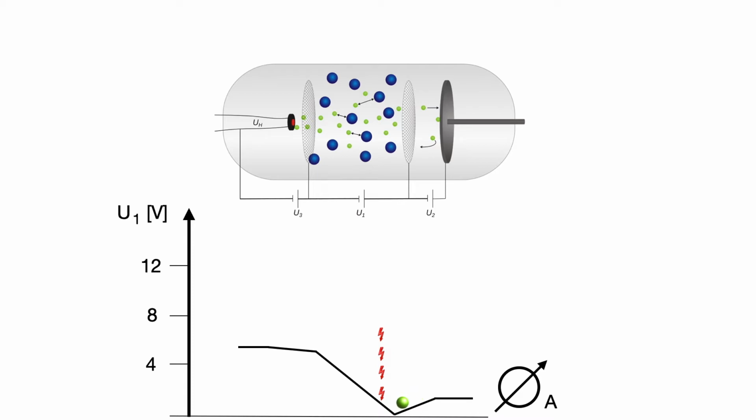The reason is that the electrons now have enough energy to excite the mercury atoms, so there is an inelastic collision in which energy is transferred. This kinetic energy of the electrons corresponds to the excitation energy of the mercury atom of 4.9 electron volts. For excitation, the electrons release their energy and can thus no longer counteract the repulsion of the anode. The collector current drops. If the acceleration voltage at the grid is increased further, the collector current rises again until the electrons have enough energy to excite two mercury atoms. Then it collapses again, and so on.